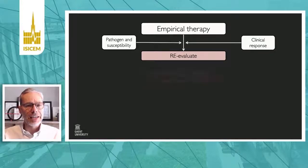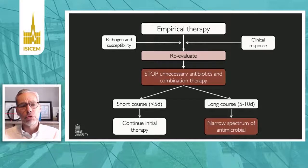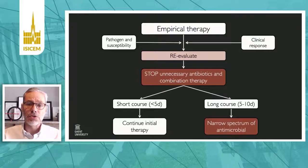It's the time to check your antibiotic treatment and to stop at first unnecessary antibiotics or combination therapy. If you're giving 2 drugs for one pathogen, in the majority of the cases that is not necessary and one of them can be stopped. If you have full information about the pathogen, then it may depend on the projected duration of therapy.